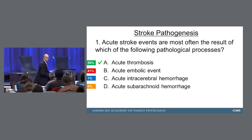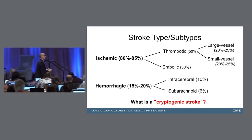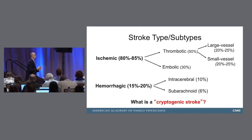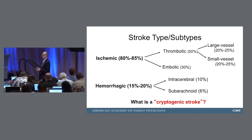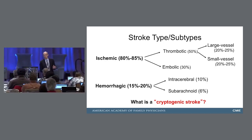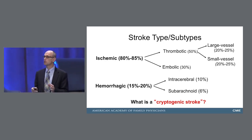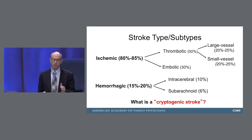We'll go through it. This is just the framework. Ischemic strokes, 80 to 85% are ischemic strokes. Decreased blood flow to the brain, that portion of the brain dies. Hemorrhagic stroke makes up 15 to 20%. When you look back at ischemic strokes, thrombotic is 2/3 of them. Half the time it goes into the large vessels, half the time into small vessels. Embolic makes about 1/3 of the ischemic strokes.